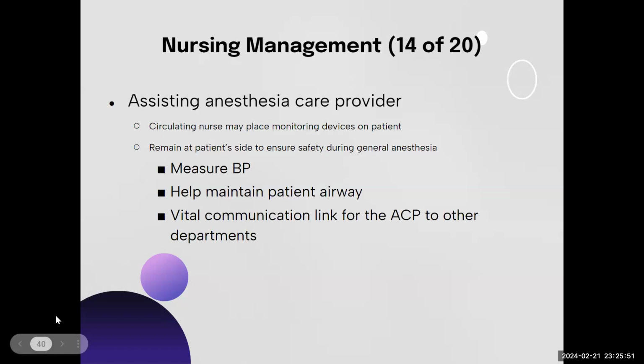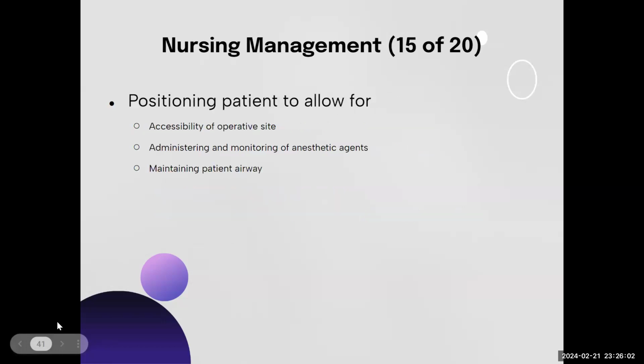You also could have an assisting anesthesia care provider that will help the anesthetist. They can do vitals, measure the blood pressure, make sure the airway's open. They can be a liaison between the anesthesiologist and other team members.